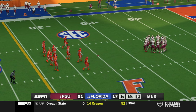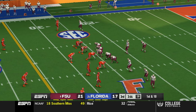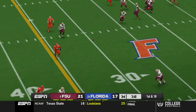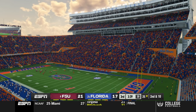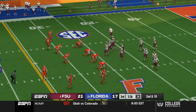This offense has found the end zone on their last two drives, and they're coming out on this one trying to do much of the same. Florida State is up by four. He's going left, and this one falls incomplete. From their own 25-yard line, second down.